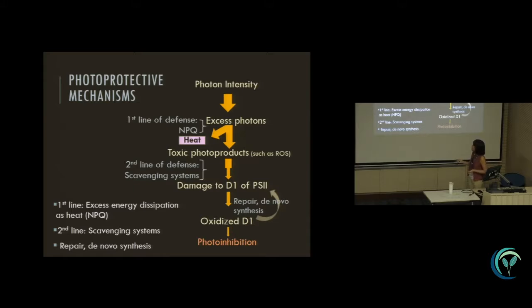If it fails, then it may lead to a production of toxic photoproducts, such as reactive oxygen species, or ROS. If this is produced, then it needs to be detoxified by the second line of defense, which consists of enzymatic and non-enzymatic antioxidants. If the two of them fail, then that may lead to damage of the core protein of photosystem 2, the D1 protein, and a repair, which is essentially a replacement of damaged D1 by newly synthesized D1, will play a critical role in keeping photosynthesis running and functioning. I would like to stress that all these mechanisms do not only play a role under excess light, but also under other conditions which disturb the balance between light use and light harvesting, or both.